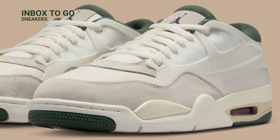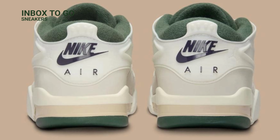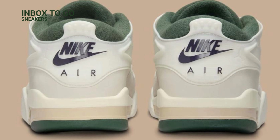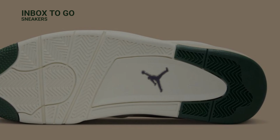Gaining steady momentum since its debut with Nigel Sylvester, the Jordan 4 RM is proving to be a versatile staple. Expect the Air Jordan 4 RM Light Cream to release this fall on Nike.com and select Jordan retailers for $150.